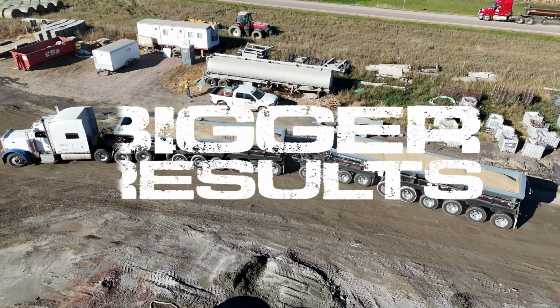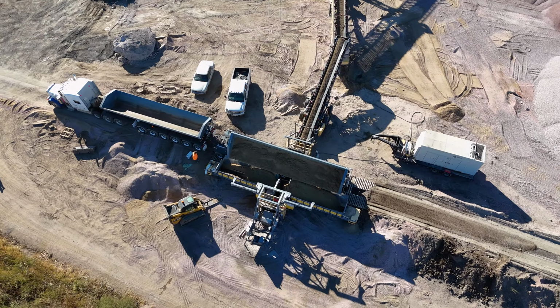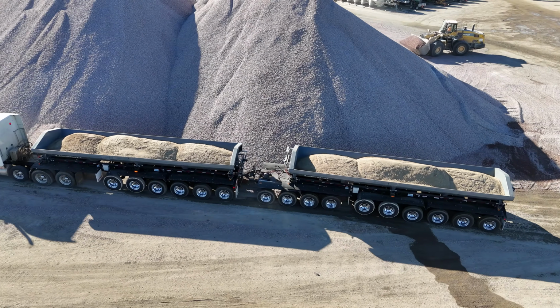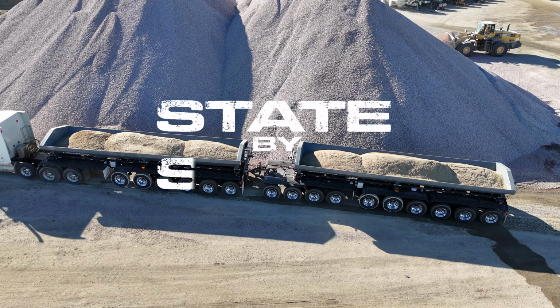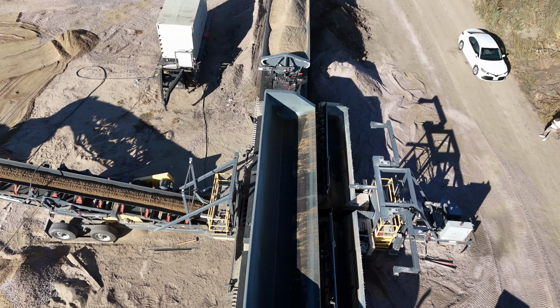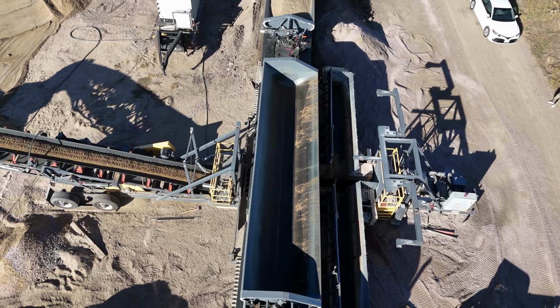Big loads, bigger results. Introducing side dump trains by Demco. With different configurations built specifically for different state-by-state regulations, Demco side dump trains are engineered to move more material more efficiently.